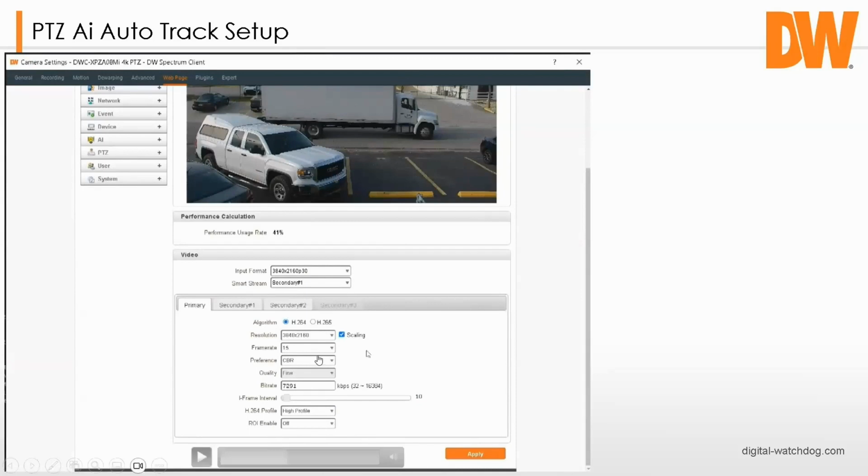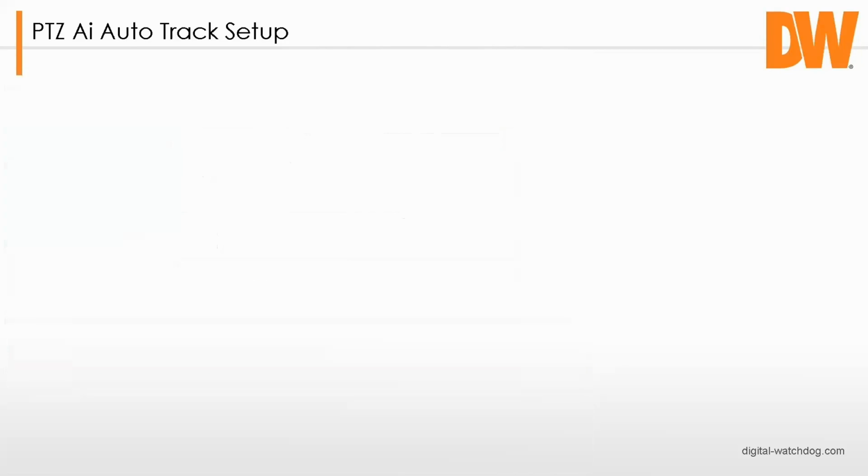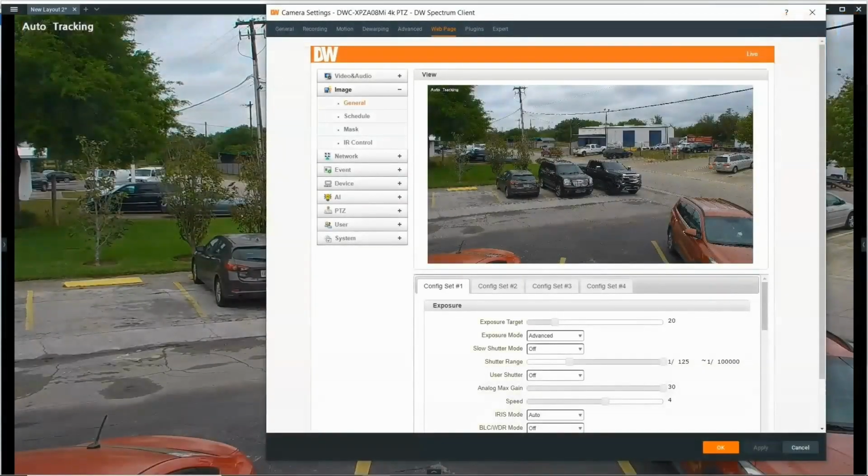But the beauty of this is you actually don't have to mess with this because Spectrum will control this from Spectrum. So you set it to record 15 frames a second and you want quality high, it's going to set the bit rate and everything for you. So you don't have to do a lot of messing around with this particular menu. There are other menus you'll have to make some changes to. So the next menu is the image menu.